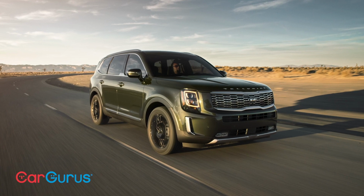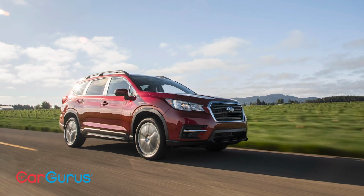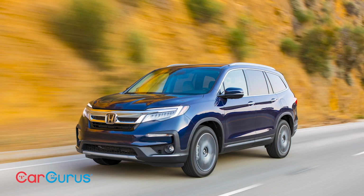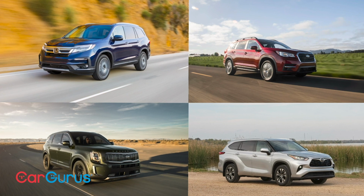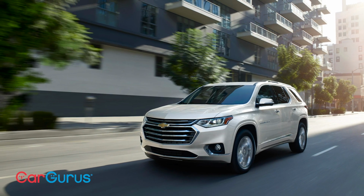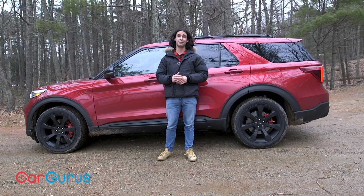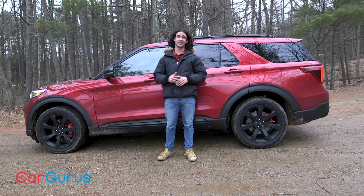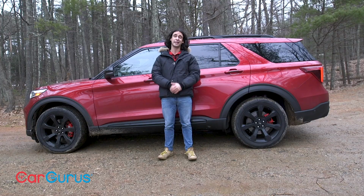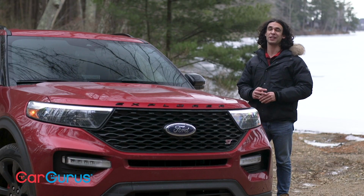The problem is that the Kia Telluride is very good. The Subaru Ascent and Toyota Highlander are all new for 2020 and they're also good. So is the Honda Pilot. All these SUVs sticker for under 50 grand, fully loaded. The Chevy Traverse is 52. The Explorer in ST or Platinum costs 60. At that price, I'm torn. The interior is a major letdown, and for a few grand more, I can buy a real luxury SUV like the Volvo XC90. My only real problem with the 2020 Ford Explorer is the price.